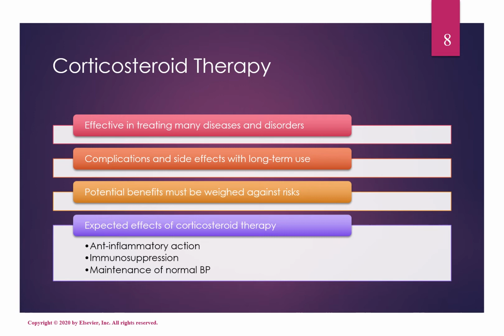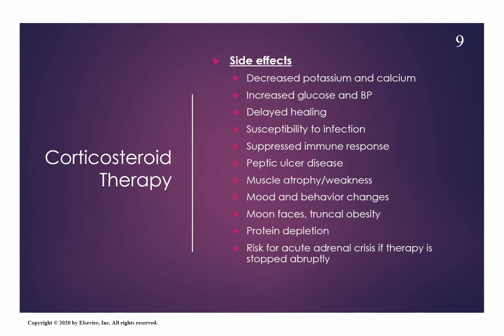Expected effects of corticosteroid therapy would be anti-inflammatory action. It does suppress our immune system, but it will also help maintain normal BP. And then the side effects are all listed here for you, but it can lower our potassium and calcium, and increase blood sugar or glucose and blood pressure. Because it immunosuppresses, we can have delayed healing, susceptibility to infection, and then other side effects are also listed that you can read through.